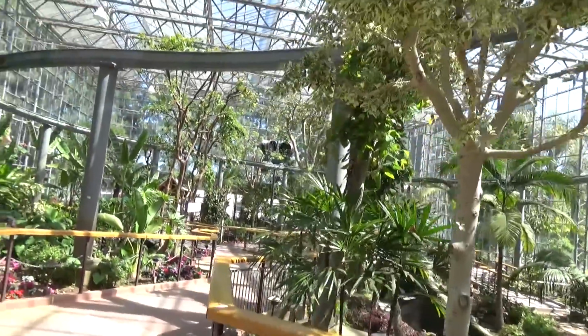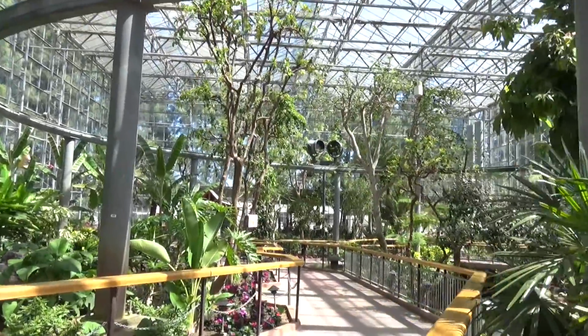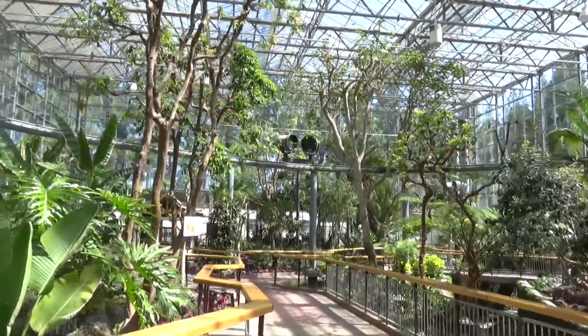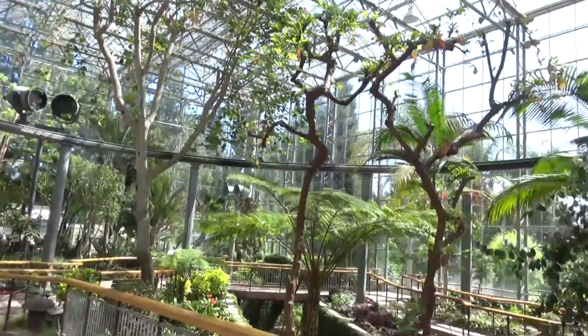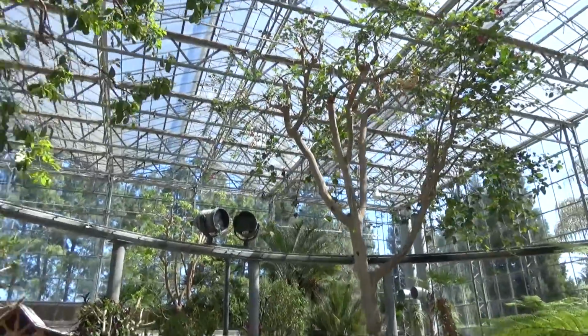Much like the rest of the park, it is very, very, very pretty. And I guess they grow fruits in here. You can get this big guava plant. Now it is labeled Monarch Garden, but I don't really see any butterflies. I'm guessing they don't put butterflies in here, but they could live if they wanted to.